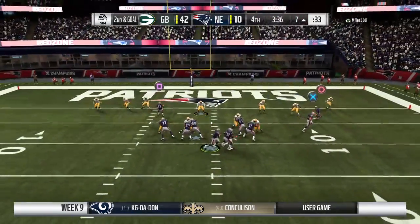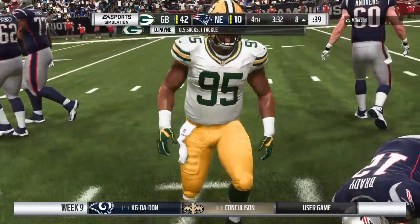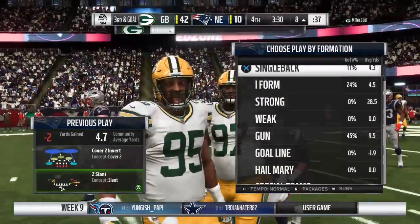That's a really alert defense there, because they saw the heavy look come in from the offense. And they're going to get to him, a sack. Sack back at the 9-yard line.